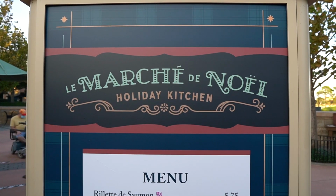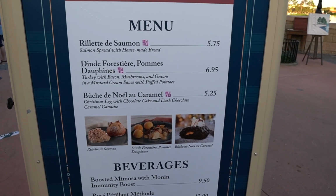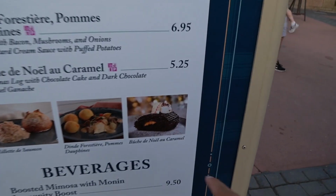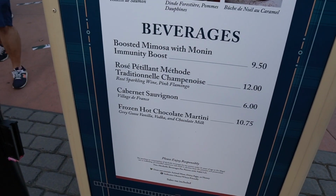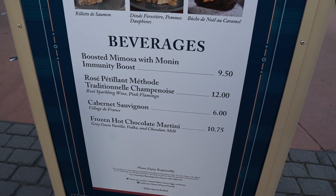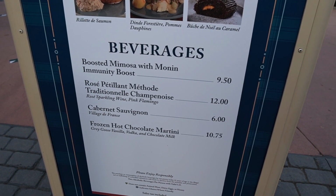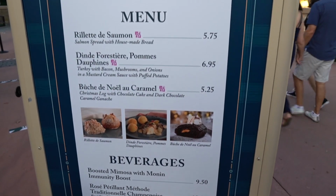We are now passing through France. Here's a quick look at their menu. I'm not seeing much of anything. This one does look okay. But I know they have the frozen hot chocolate martini. I've had that in years past. That is really good. It's basically hot chocolate for adults, if you know what I mean. But we're going to skip this booth for today.